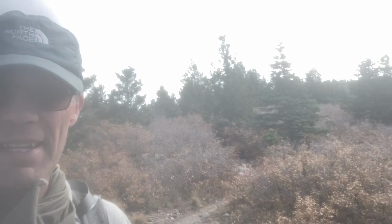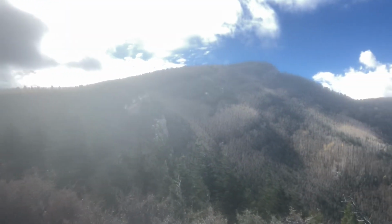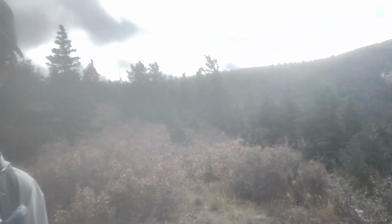The changing of the aspen up here. I'm not too disappointed because I did get to see the aspens in Santa Fe, and also our campground last week was absolutely beautiful. But up here it's amazing. We keep making progress at about 6.3 miles right now.